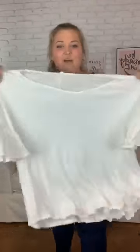Okay, this one's called Ivory Tower, $36.99, and this comes in sizes 1, 2, and 3X. Super cute. I really do like this, especially when it is layered under things. I just think it's super cute that way. And this is a waffle knit material, which I am absolutely in love with.